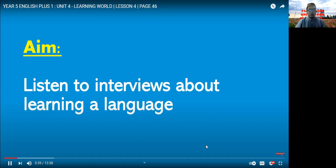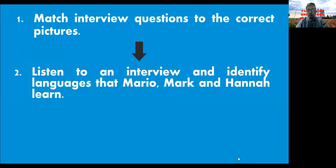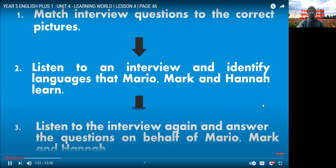As usual, before we go through our lesson today, let me communicate with you first the framework of our lesson. First, we shall match interview questions to the correct pictures. And after that, we shall listen to an interview and identify the languages that Mario, Mark, and Hannah learn. Last but not least, we will listen to the interview again and answer the questions on behalf of Mario, Mark and also Hannah.